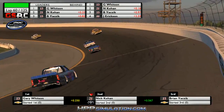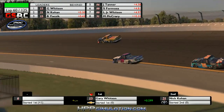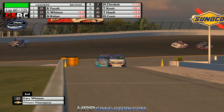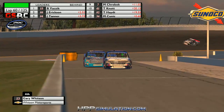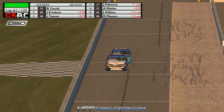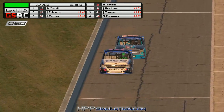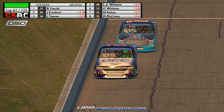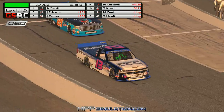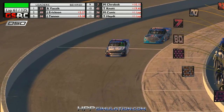Gary Whitson announcing the leaders coming into the pits this time by. Alright, well, with that being said, I think Cohen's going to follow. Cohen's following. Alright, we got a race on pit road here. Yazik will pick up a bonus point for leading a lap. I think this will be a call for Yazik to come down pit road, though. Of course, he'll probably be losing half a second out there on those older tyres right now.